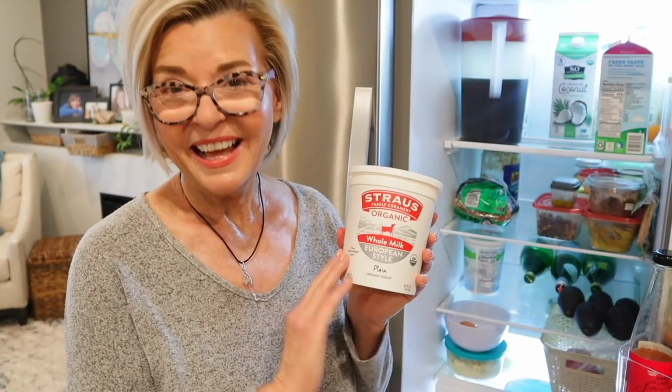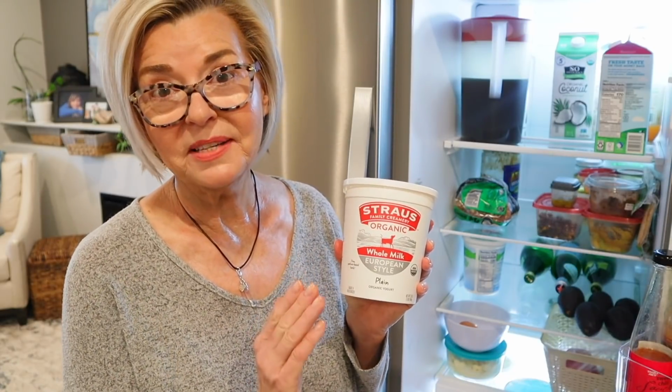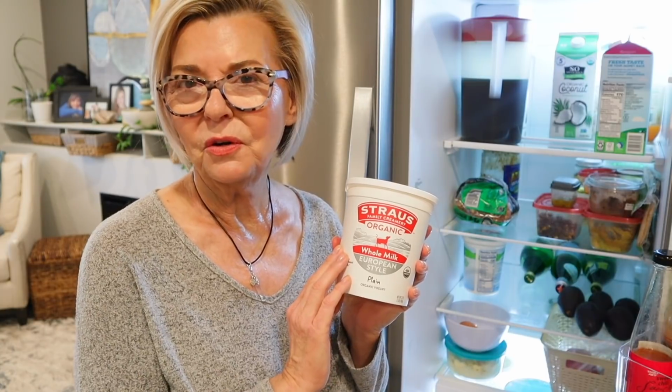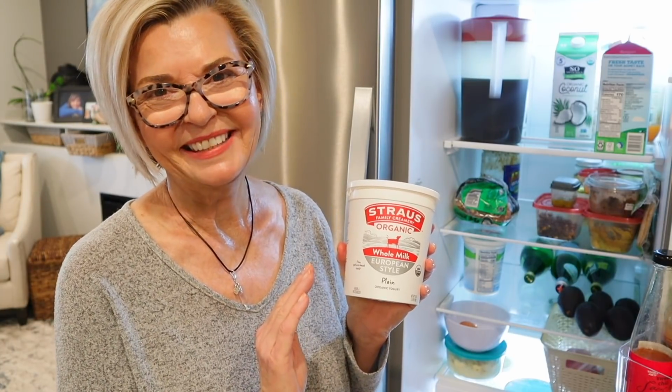I always keep really good quality organic plain yogurt on hand because I want the benefits of the probiotics in that yogurt. Plus, I end up eating it in a lot of recipes throughout the week. I love to put a little bit of plain yogurt over berries or fruit. It's really so yummy.